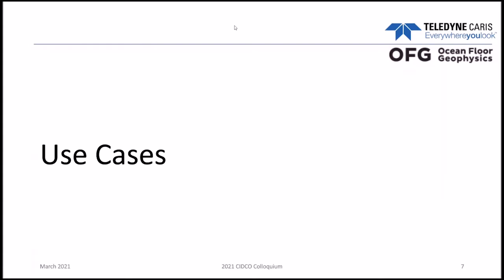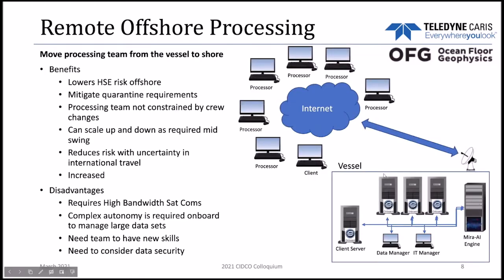So Ocean Floor Geophysics has been conducting offshore field trials with our Hugin AUV to support this initiative. I'm going to discuss a few of the use cases that we're investigating, and then I'll discuss some of the technologies that we're using and where we're at right now. So the first use case, Mark, yeah, thanks, is remote offshore processing. This is where we move the processing team from the vessel to shore.